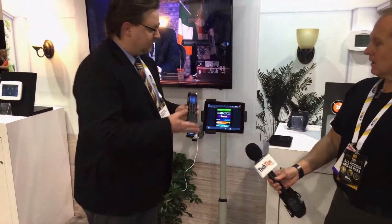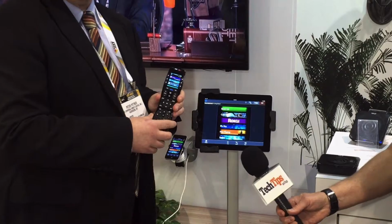That's one option for control. It works on iOS, works on Android. It comes free with the purchase of one of the base stations. The other option for control, and this is completely optional, is the handheld remote control.